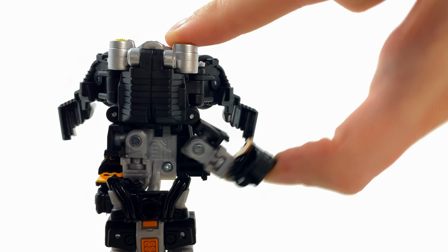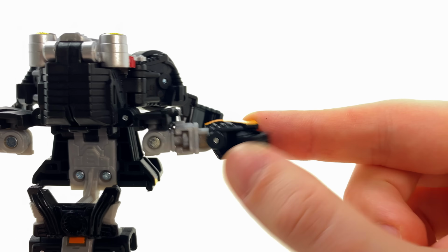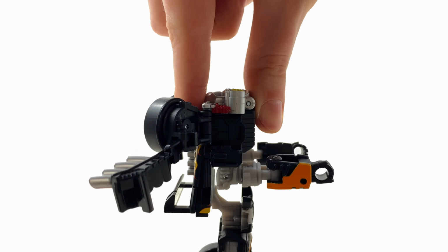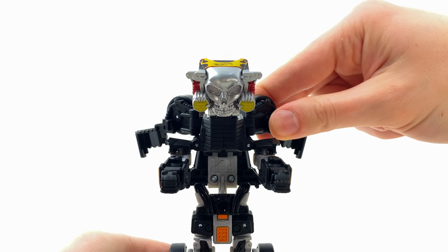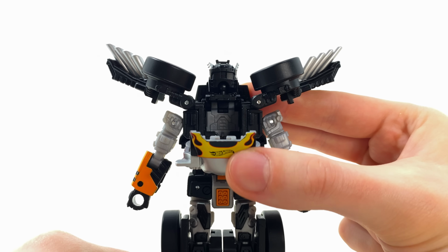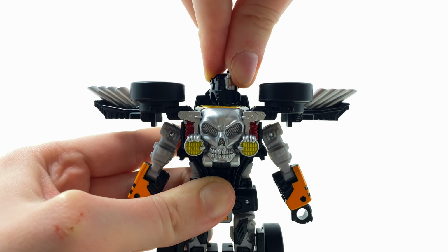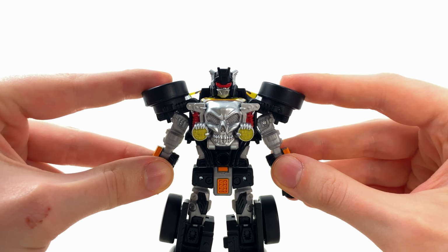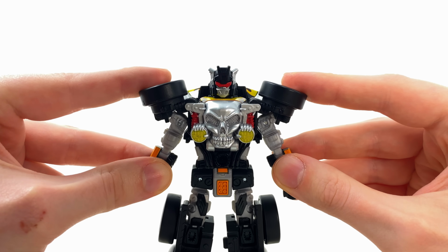We can now fold out the arms, extend the elbows, slide out the hands, rotate at the bicep, then slide forward. You'll now take the skull and pop this open to allow this section to slide down and the shoulders to fold around. With that complete, snap the chest plate into place, spin the head around, slide these panels back, then finally bring these down, and that is the transformation now fully complete.